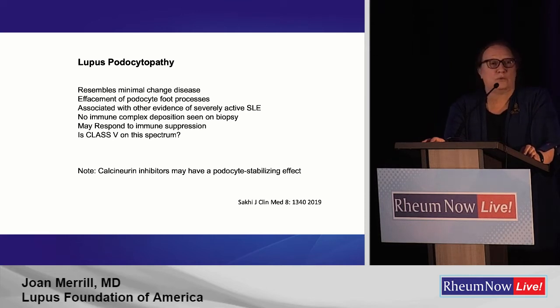respond to immune suppression. Now, we're kind of stuck here, and I can't really make a recommendation, so I would suggest everybody just call Brad Rovin, present your case, and ask him what to do. Because our evidence is really C evidence, and it's kind of anecdotal. But this thing seems to exist, and I would just make a notation to you, and it's not a recommendation, it's a notation, that calcineurin inhibitors may have a podocyte stabilizing effect.